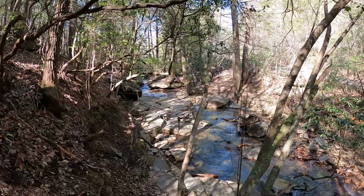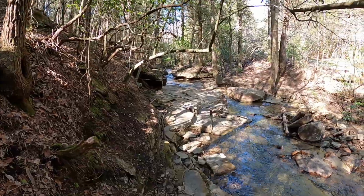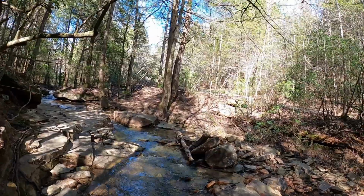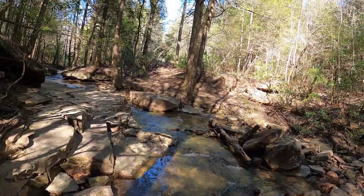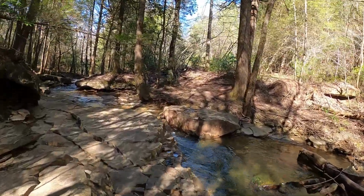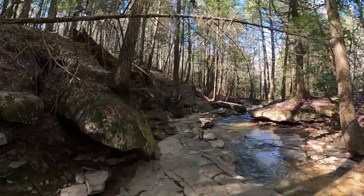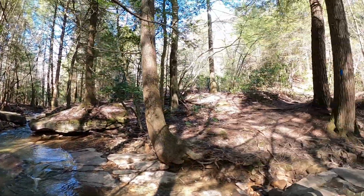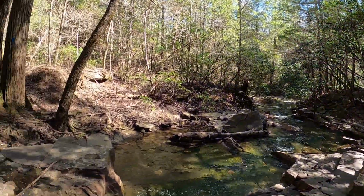Do you see anything? Do you see a blue blaze on the trail over there? Okay, I don't see a blaze. Oh, I see it over there. Slick rocks. Wow, this is really pretty though. Look at that. I know. I was just capturing a video.